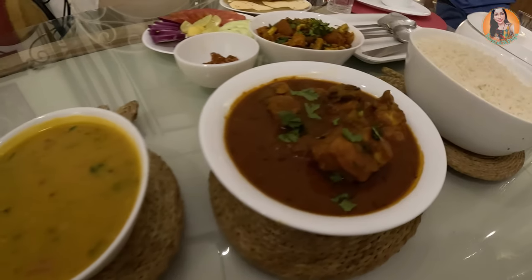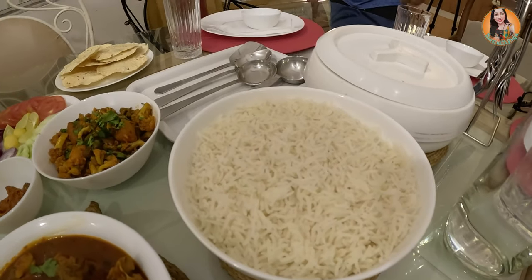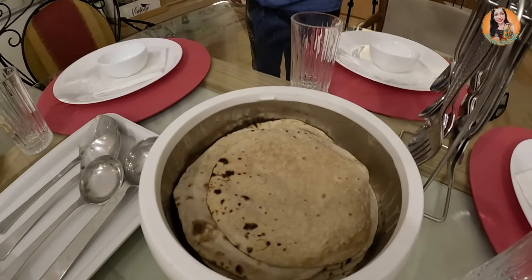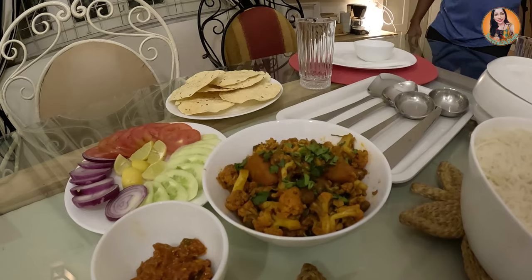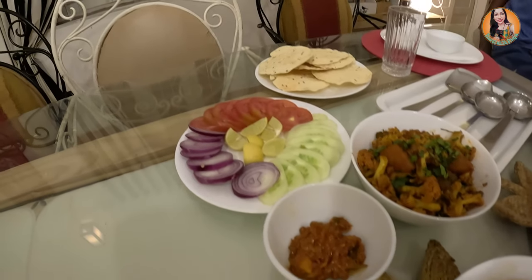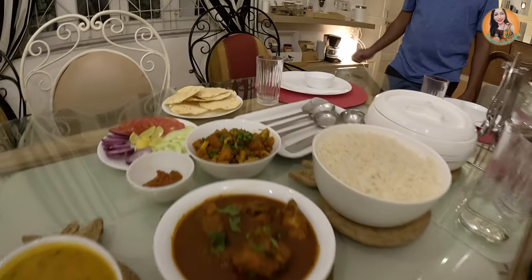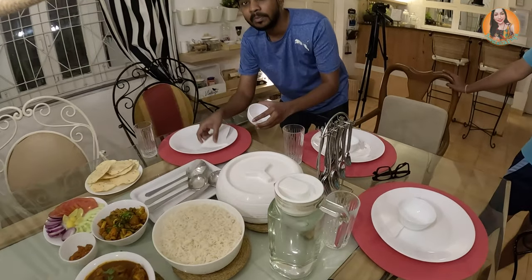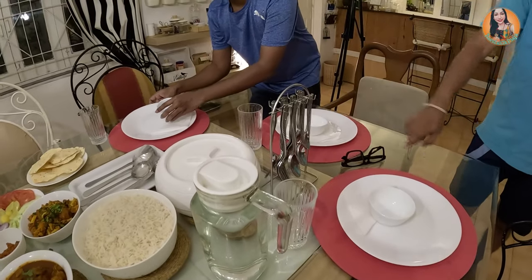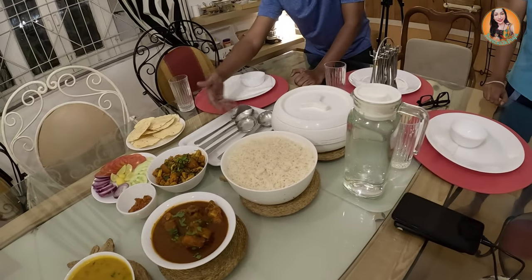दाल, सेकंड चिकन ग्रेवी, राइस, चपातीज, फुलकेस, चपातीज, दिस इज आलू गोभी सब्जी, सैलेड, अचार एंड पापड़. Nice. Glass, bowl, and tissue paper, spoons, plates, water jar, types of spoons.